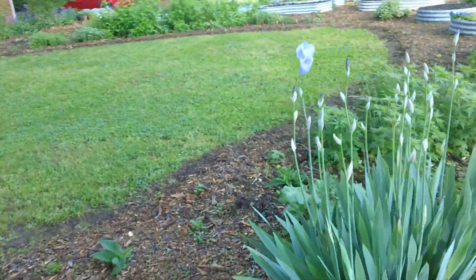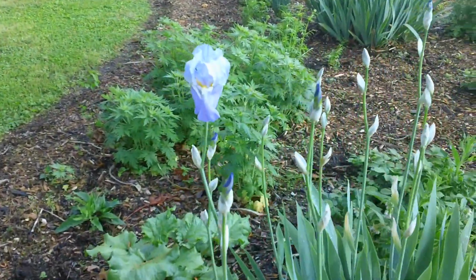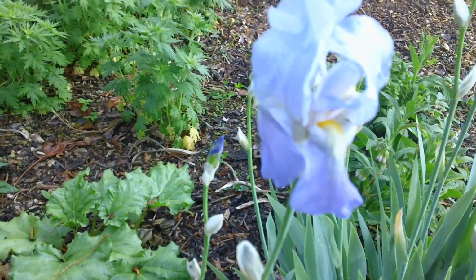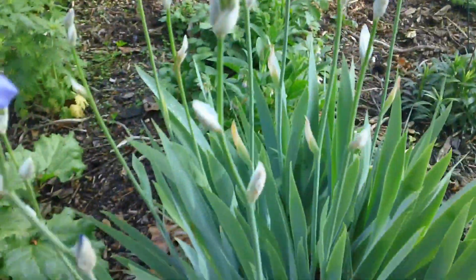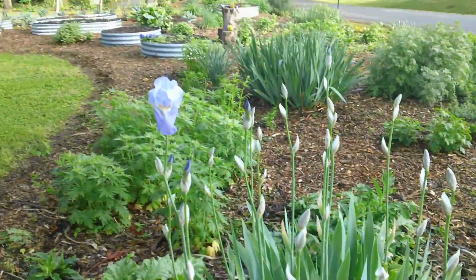I love them. First bearded iris to bloom. Look at this. Oh, isn't it pretty, pretty? Let me smell it. Oh yeah, it smells like candy. Reminds me of my childhood.